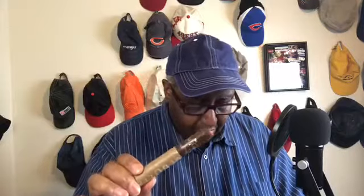Generally, this comes in a box of 50, 25 Medulla and 25 Abangada. One's a box press, one's hand rolled like this one. And they're a little pricey. A box of 50 of the 6 by 52 will total about $350 on sale. So yeah, they're not cheap.